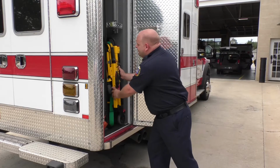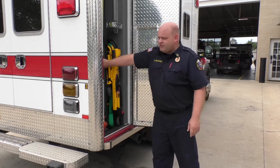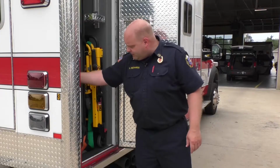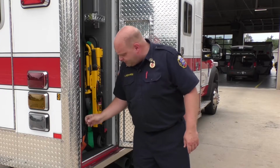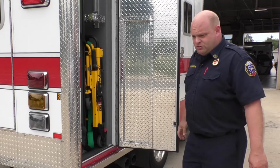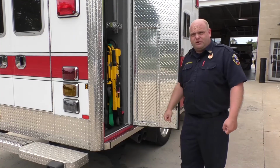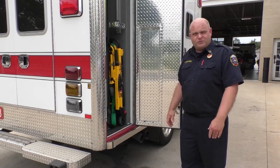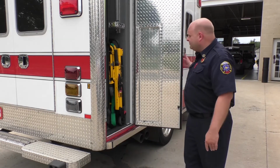We also have backboards in here in case people have back injuries. We even have a small one here for little kids, and just another carrier device that we can use to get a whole team of firefighters to carry an injured person. Maybe they're in the deep woods or somewhere where it's hard to get to.